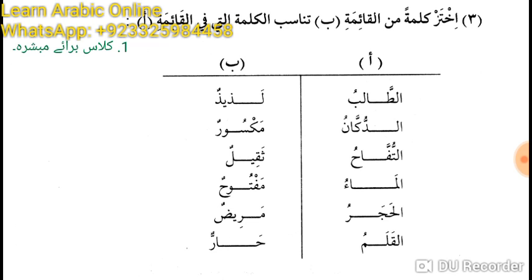Ad-dukanu. Which word is correct? The suitable word. What's the meaning of Ad-dukanu? Ad-dukanu means shop, the shop. Ad-dukanu maftuhun. Good. The shop is open.